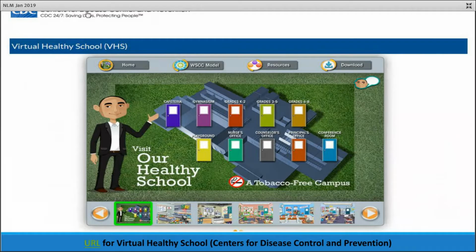And then the CDC does our Healthy School, which is a virtual healthy school. It's an interactive tool that shows how components of the whole school, the whole community, and the whole child model can be integrated into your school. It calls for schools, families, and communities to work together. It expands on the Coordinated School Health Initiative to provide a collaborative approach to learning and health. It encompasses the whole school, acknowledges that learning, health, and schools are reflections of the community, and the focus of the model is on the whole child. You can use the school layout to see what we've done in 10 areas to meet the needs of the whole child.